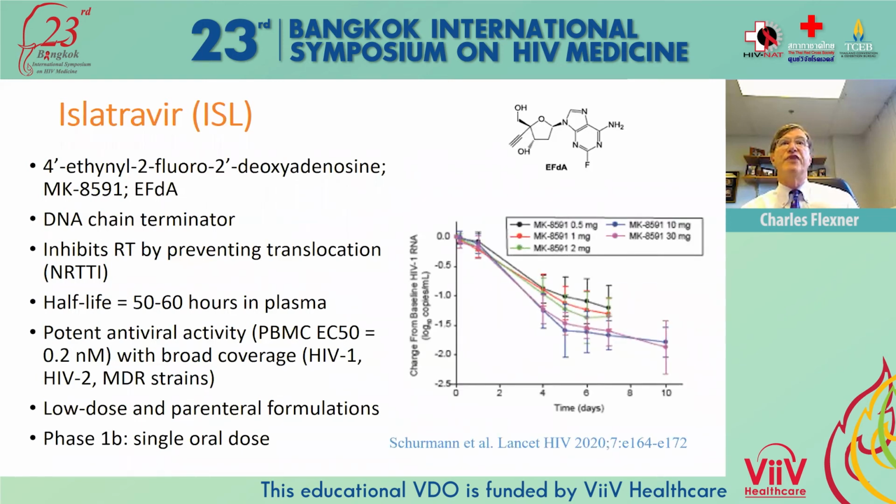The drug has very potent anti-HIV activity when given in these short-term 10-day monotherapy studies. And this is a figure looking at the drop in HIV viral load in patients not taking other antiretrovirals who are given doses of islatravir as low as 0.5 milligrams as a single oral dose.